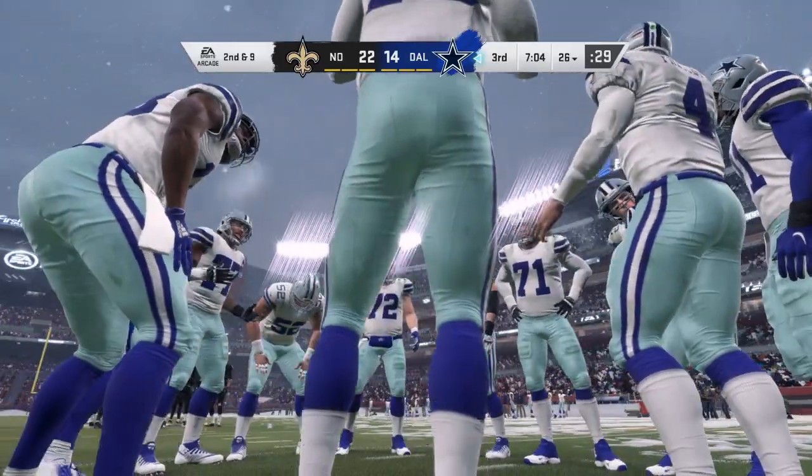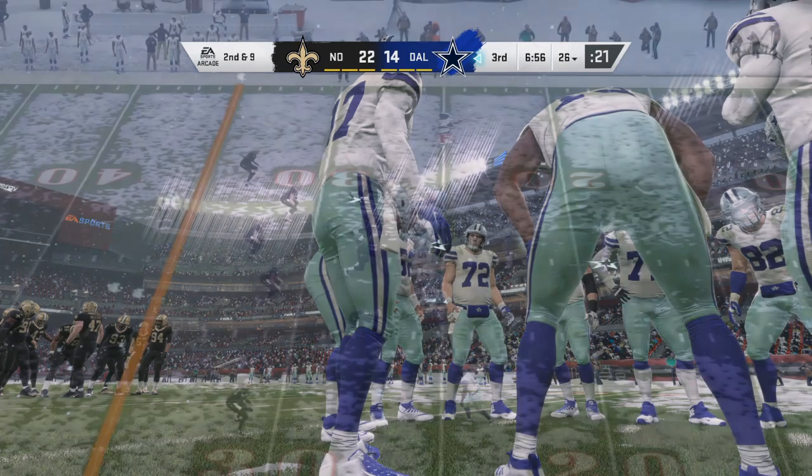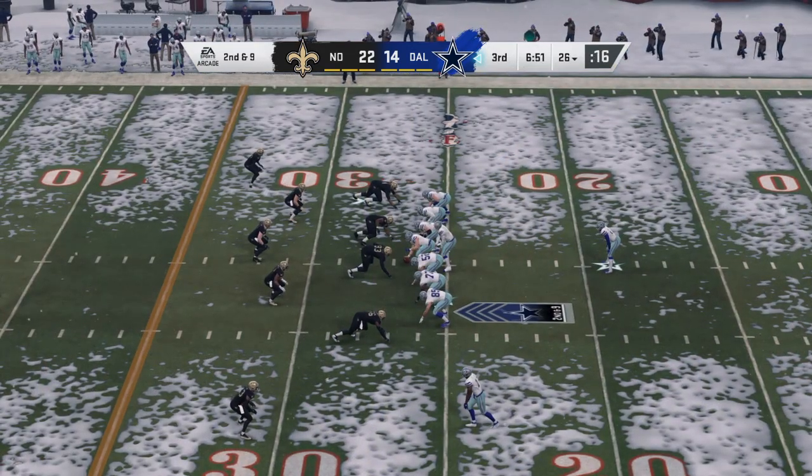Well, they were unable to make anything really big out of that, but it's not a bad idea to find your tight end and give him an easy completion and keep moving things forward. Almost his bread and butter. It's a good running back dive play.